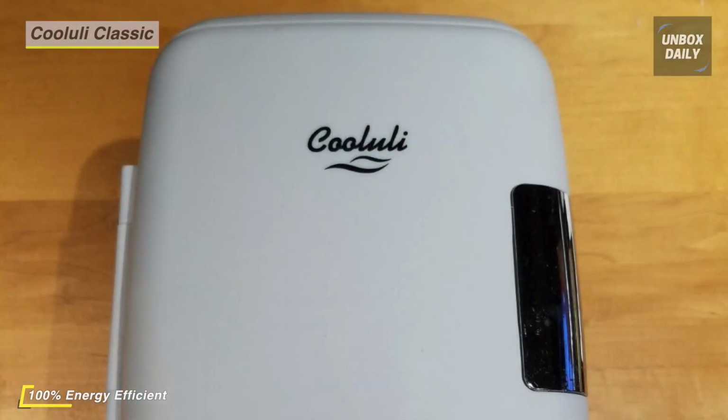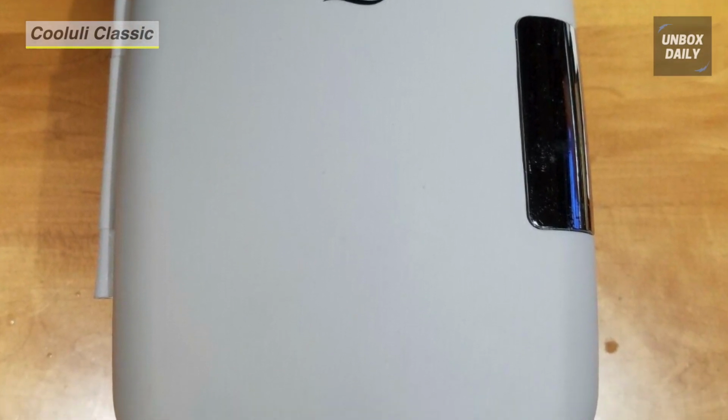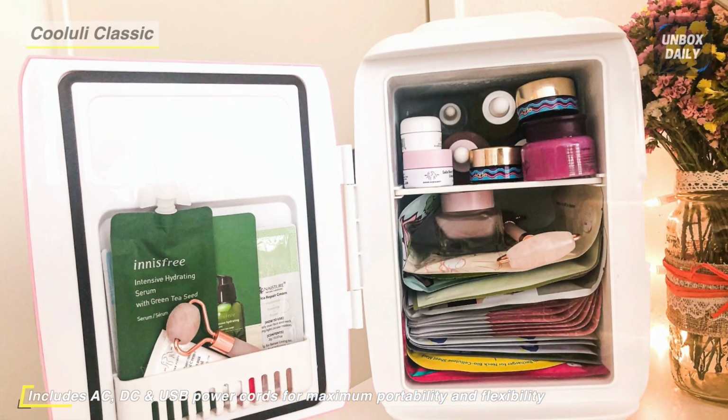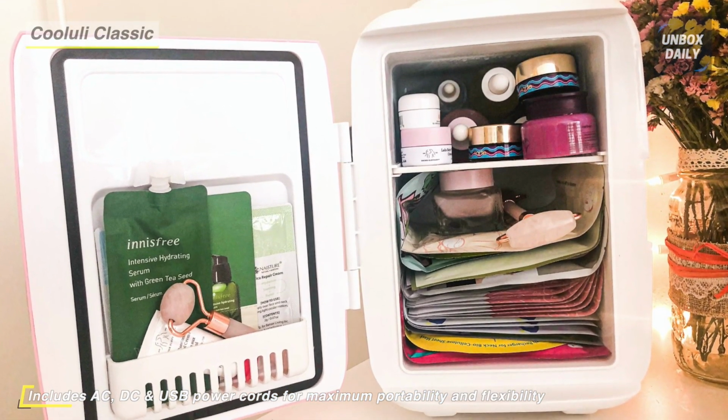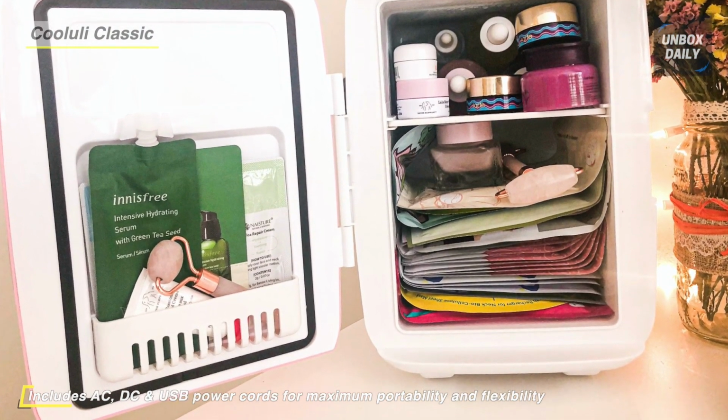Also, it comes included with AC and DC power adapters, which makes it easy to go from indoor 110-volt to car use by plugging the appliance into the car cigarette 12-volt adapter. Plus, it can be powered with a 2A power bank with an included USB cord for even more portability.